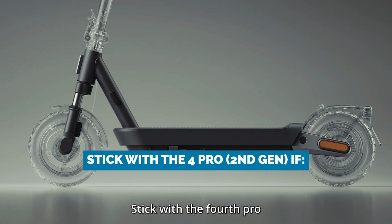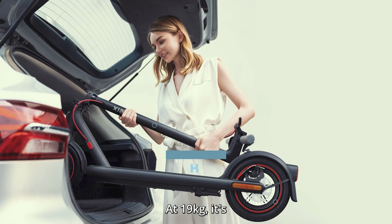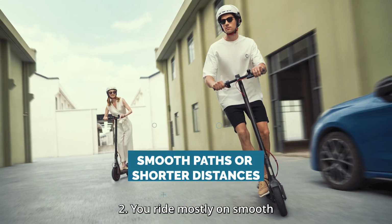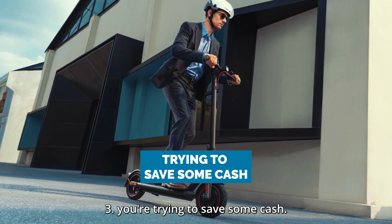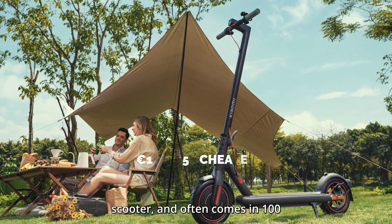Stick with the 4 Pro if, one, you need something lighter. At 19 kilograms, it's way easier to carry up the stairs or toss in the trunk. Two, you ride mostly on smooth paths or shorter distances. The suspension won't matter much if the roads are flat and clean. Three, you're trying to save some cash. The 4 Pro is still a fantastic scooter and often comes in 100 to 150 euros cheaper, which is a serious factor.